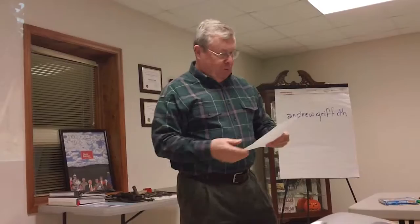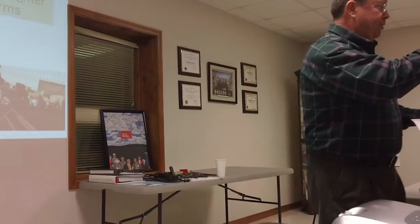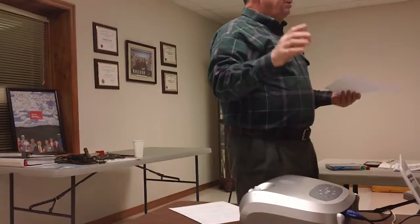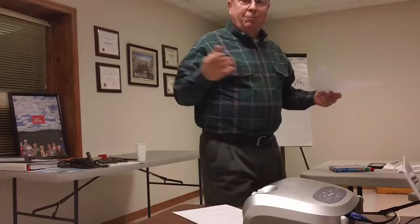I put hair sheep on here, so I'm not going to talk about them very much. I just want to say that hair sheep are a relatively new thing to our area. They've probably been around 10 years or so now, 15 maybe. But they are generally a little bit smaller than wool sheep.